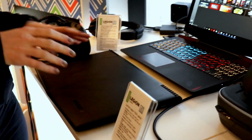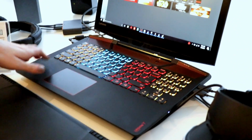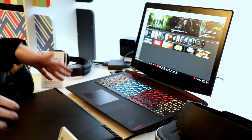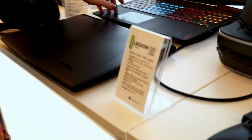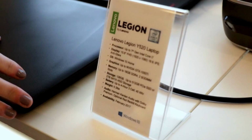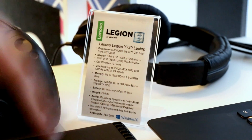So there's a couple differences between these. With the Y720, you're looking at up to a 7th gen i7 processor. With the 520, you're looking at the same, but there are some differences with the graphics cards. So you're going to be able to do a GTX 1060 in here, while in here you're going to get a GTX 1050 Ti.